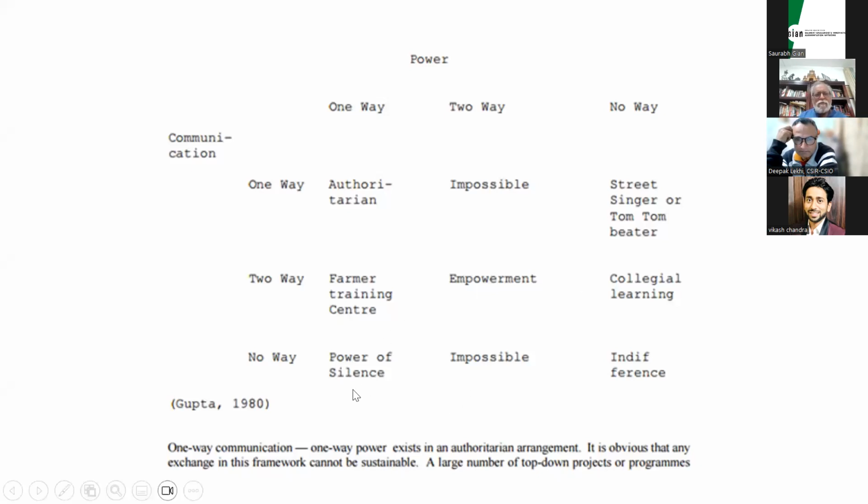And of course, when there is no communication either way, there's the power of silence. I can keep quiet. People ask me what's my view, and I don't speak up. That's also power. Or I have no power either way, and there's no communication also. It's an indifference. Nobody cares about anybody. So these are just some typologies. You can modify them. Anybody wants to comment on it before I proceed further?